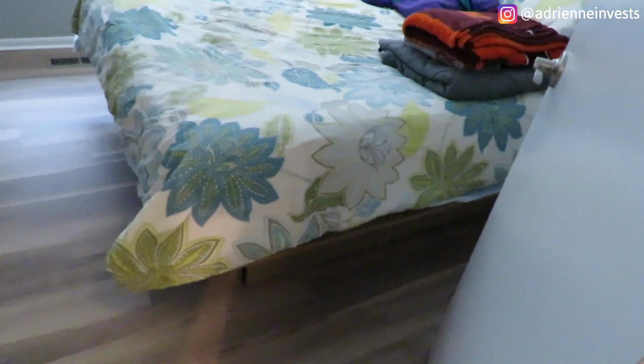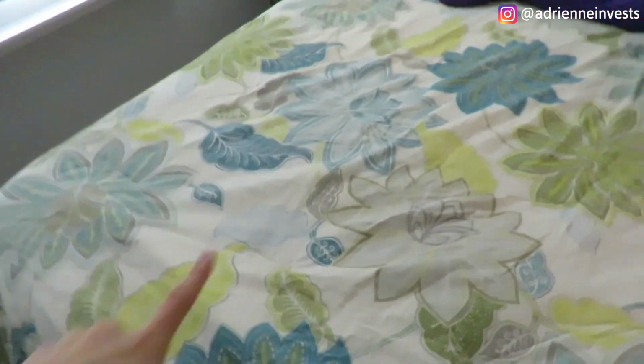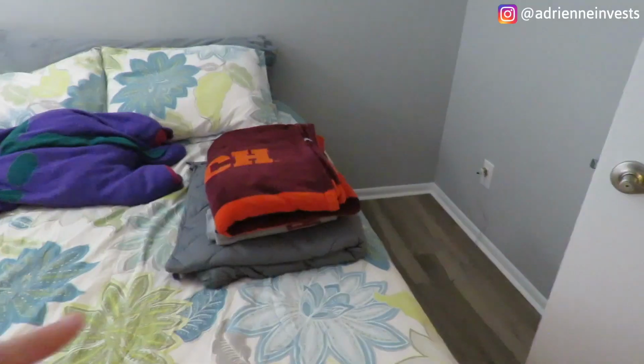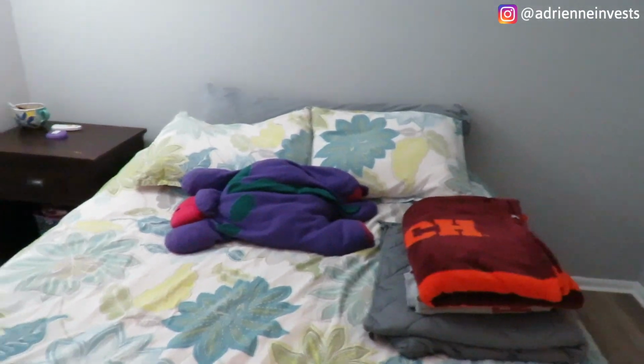And then on the left, we come over here. This is the second bedroom, but this is the room I actually sleep in. This bed I actually made. It's just a platform bed. I don't have a side table over here, but I used to store my electric scooter, but I just sold that. All of this bedding is from Target that I bought in college. I have a weighted blanket. And then this is a pillow I've had since I was probably 4.